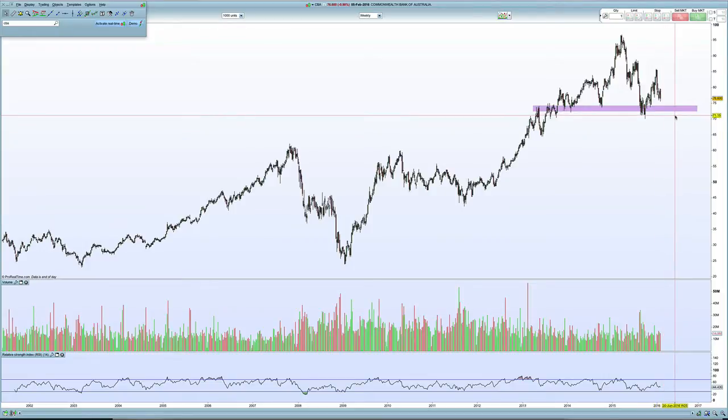Now, with all the resources stocks getting punished so heavily, I think there's potentially a little bit of a bounce on in those stocks over the course of this year. So for the ASX 200 to move lower, you're really going to need to see these financials turn over, and that's what would give the market another leg down, at least the index. And it really does look quite bearish, this chart.